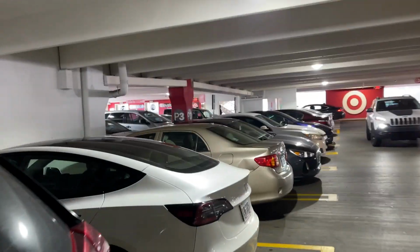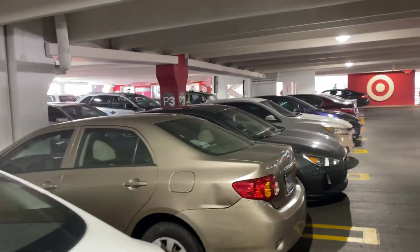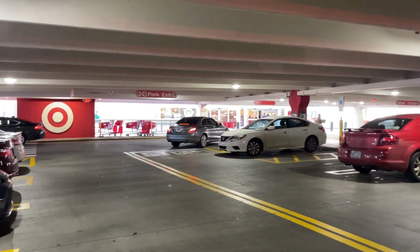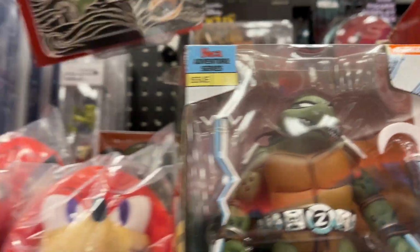It is the afternoon. We are at the Uptown Target location. Let's go see if we can find anything new today. Target run, here we go. Starting off in our overflow area.